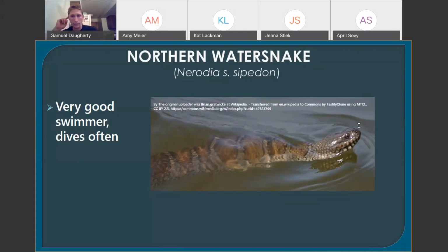Interestingly enough, they really don't have any physical adaptations towards an aquatic lifestyle. And that's true of a lot of semi-aquatic snakes. There's really nothing about them that gives them any real advantage towards living in water as opposed to any terrestrial snake. So morphologically, they're pretty much the same. It's really just all behavioral adaptations. So they just seek out aquatic environments simply because that's where the most prey is.